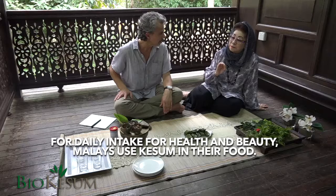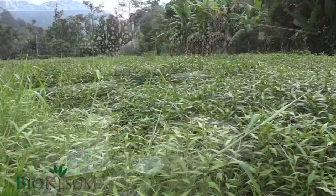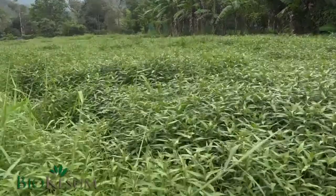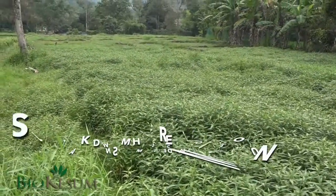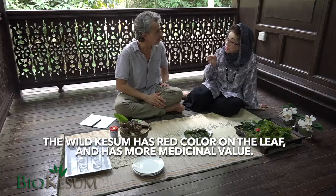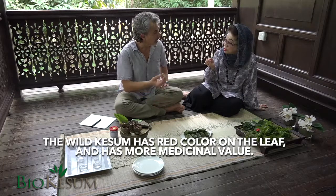Like you know, the wild kesum is better than the normal kesum. They have two types, I think. They have creeping kesum. And they have kesum which is planted in paddy. Yes. But the wild one has a red tinge on the leaf, and a smaller leaf. That has got more medicinal values. So a greater concentration of the beneficial properties?